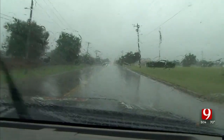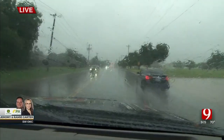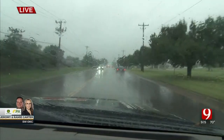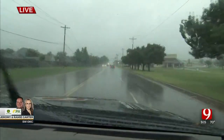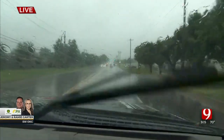Well, really, their traffic's running pretty good. There's some ponding on the roadways, and at times in the heavier downpours, there becomes some localized street flooding, and I've seen it as much as nearly 12 inches deep. But for the most part, this is just a nice heavy rain. Back to you, Lacey.